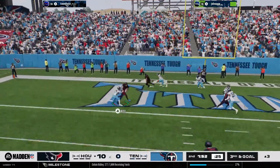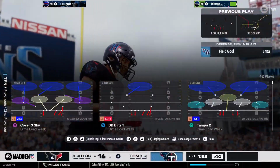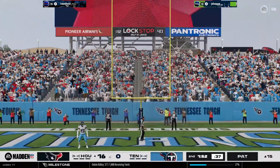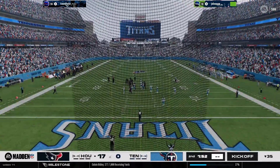Players, not plays. Get it. And he's got it in the end zone. Touchdown, Houston. The Texans grow their lead just before halftime. Lining up for the extra point. Point after up and good by Fairbairn. And the Texans take a 3-possession lead.